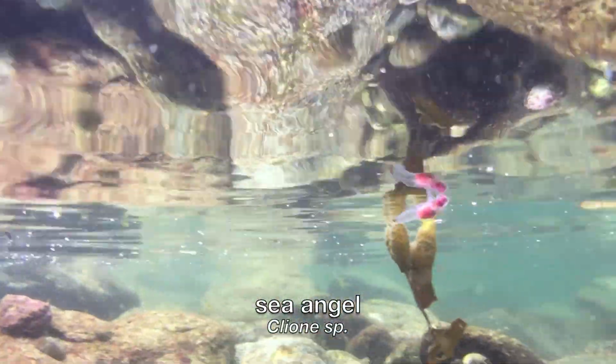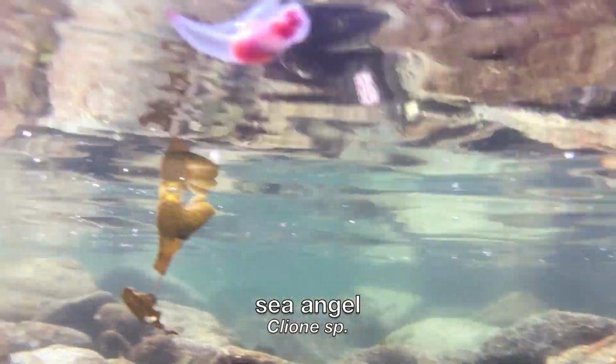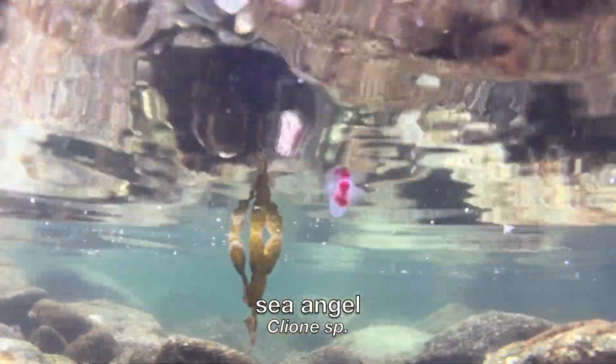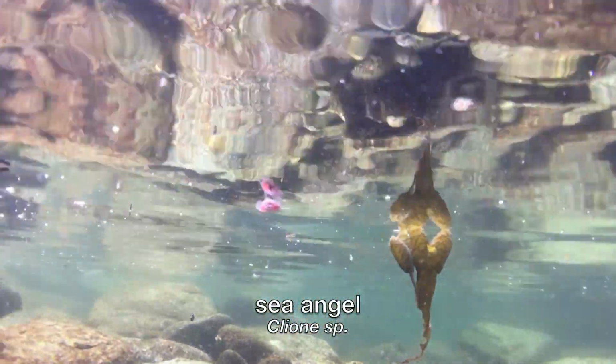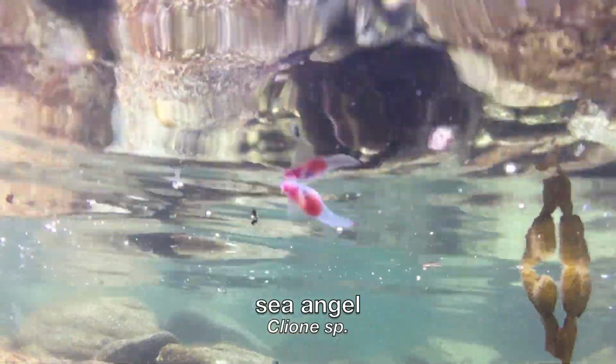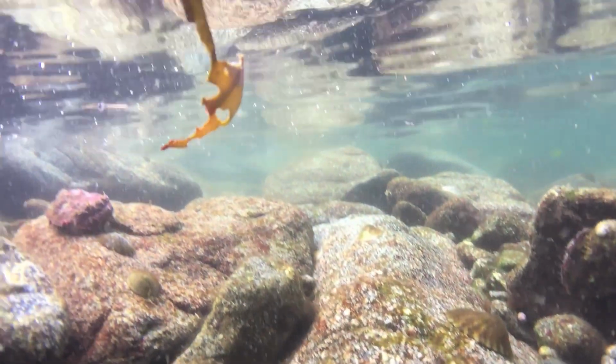So our next animal is a sea angel. And sea angels are a type of gastropod. So they have one shell, is what a gastropod is. But over time, sea angels have actually lost their shell, and so they still have that stomach foot, just like the abalone, but their foot is now used to help them to swim. So they're a free swimming snail, basically, with no shell.